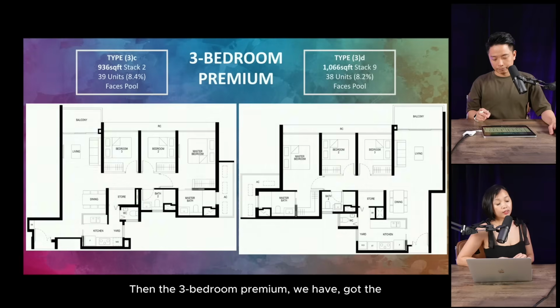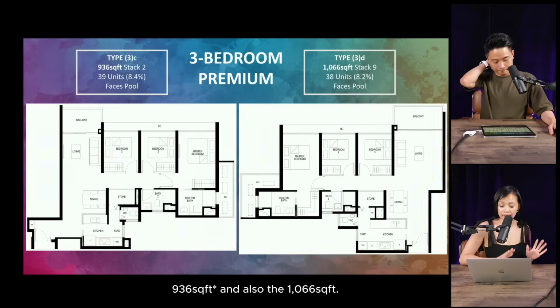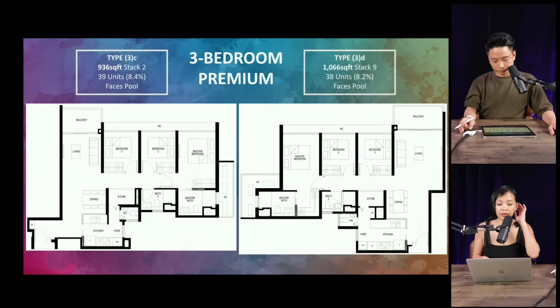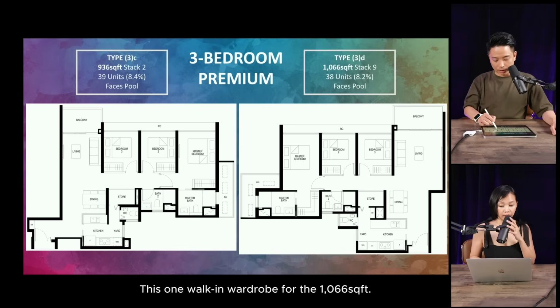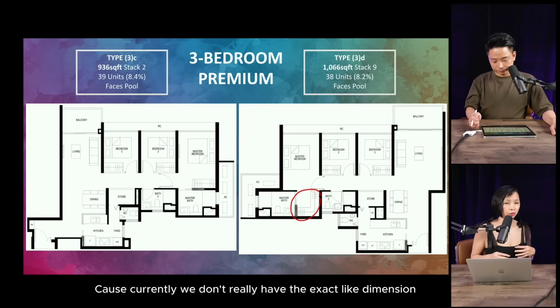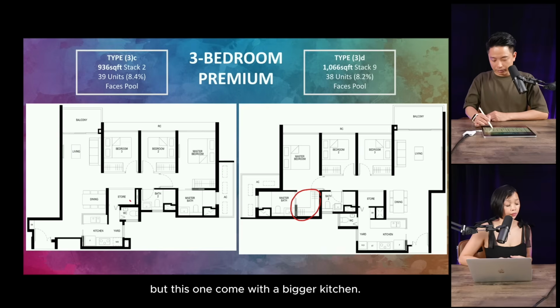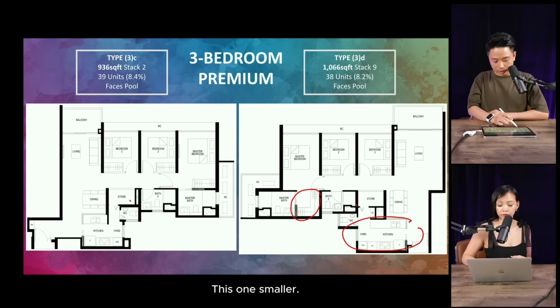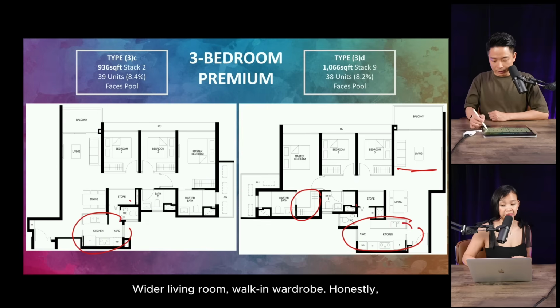Okay? Then the 3-bedroom premium, we have the 936 and also the 1,066 square feet. The difference is that this one came with an additional storeroom, and this one has a walk-in wardrobe for the 1,066. Currently we don't really have the exact dimensions for all the units lah. So both have storeroom, but this one comes with a bigger kitchen. Actually, the living room does look a bit bigger and wider, with a walk-in wardrobe.